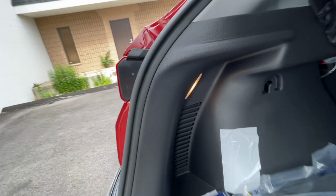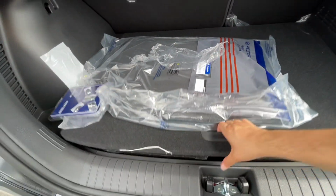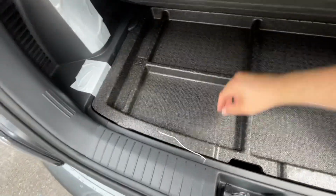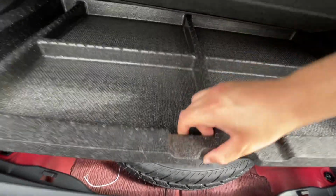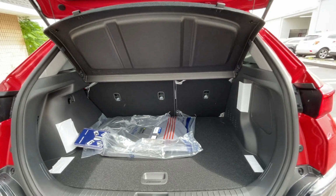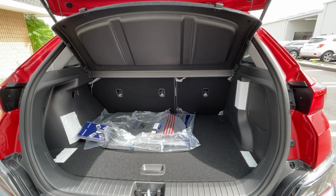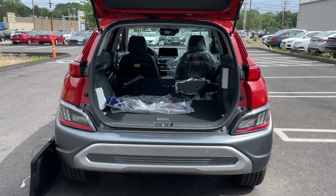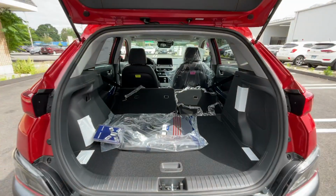And there's going to be a light all the way to the left, and underneath there's going to be a little bit of storage place, and right underneath that storage place there's going to be a spare tire with the jack and the jack tools. But let me go ahead and drop the seats down just to show you how the back of this Kona looks like with the seats down. I dropped the seats down and I removed the privacy cover in the back, so you guys could see the back of this Kona much better.